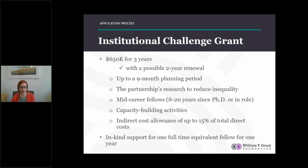The monies within the grant map closely to the goals of the program. Applicants can allot up to 9 months and $60,000 to support joint planning to refine activities such as how you will select fellows and to finalize partnership agreements. There are also funds for the partnership to conduct research to reduce inequality in youth outcomes. And as stated earlier, the award includes funding for the equivalent of 1 full-time mid-career fellow per year for 2 years, with the university expected to make a match for an additional mid-career fellow.